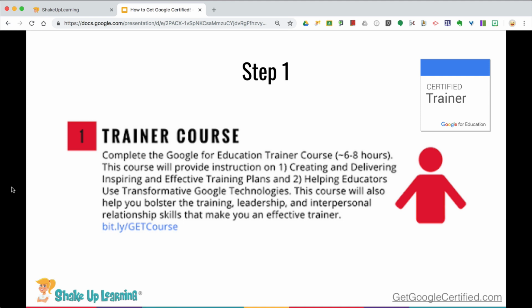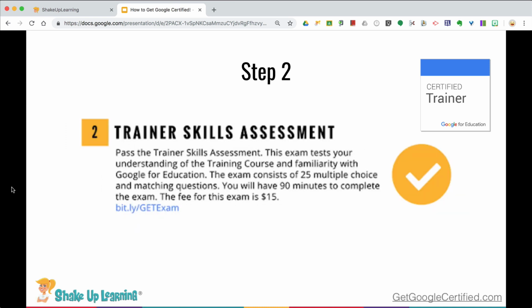So step 1 is the trainer course. So you want to work through this course, and I will tell you that the trainer course is really focused on best practices as a trainer, adult learning strategies, leadership, all of those types of information. So, working through this course will help prepare you for step 2, which is what is called the Trainer Skills Assessment.